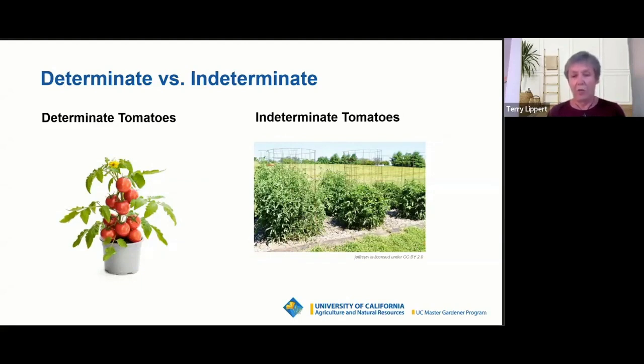The indeterminate ones are just going to keep growing until the plant dies back, either because of diseases or problems, or just because the weather turns too cold. The indeterminate tomatoes are going to need some kind of a support, like the cages you see in the photo here, or we'll talk about some other possibilities later.